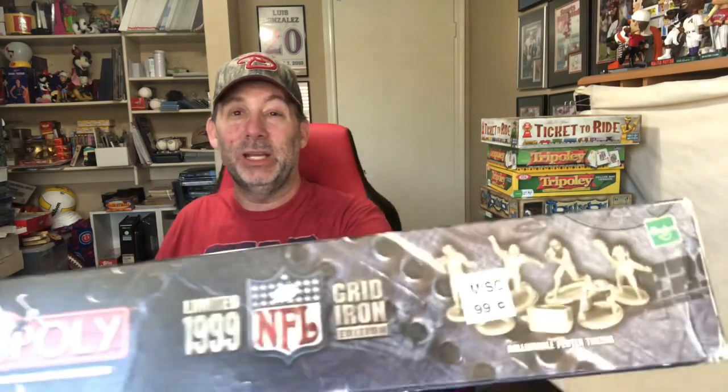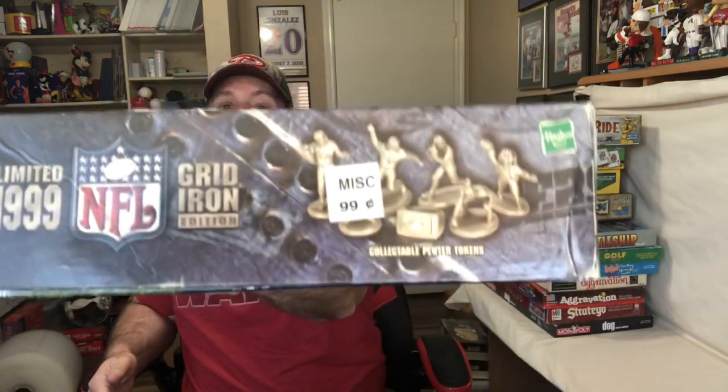This next one's the first one that I got from the thrift store. It's like a little local mom and pop shop, and their prices are really cheap. So you can see right here, see if it'll focus for you. Miscellaneous, 99 cents. So yeah, this one was $1.